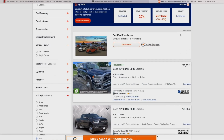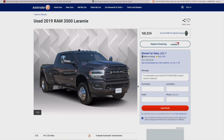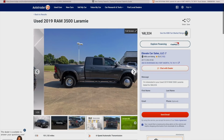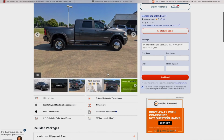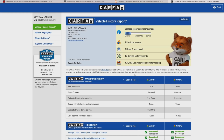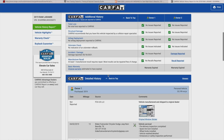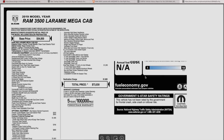But if you were in the market for a truck right now, I would strongly recommend to wait if you don't need it right now, because you're gonna pay crazy money. Here's a nice mega cab dually. They want 68,324 for this one. Now I'm not sure. Yeah, here we go. So this one has had 2 owners. There is a damage report on it as well. So yeah, as far as that goes, it's actually not too bad.